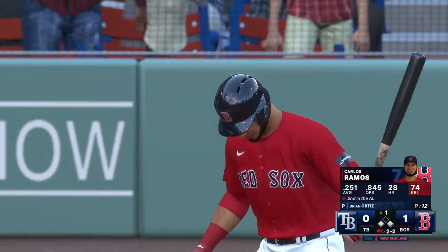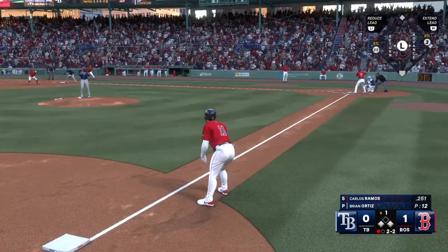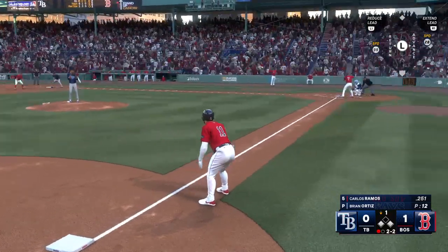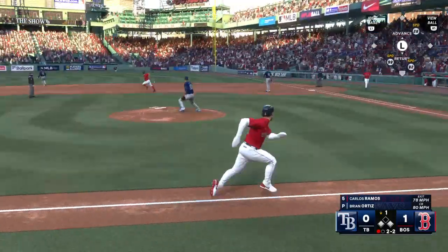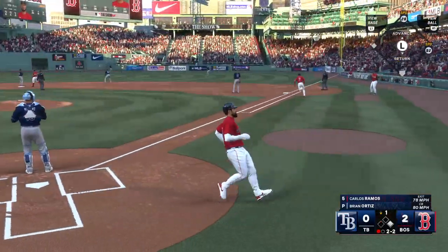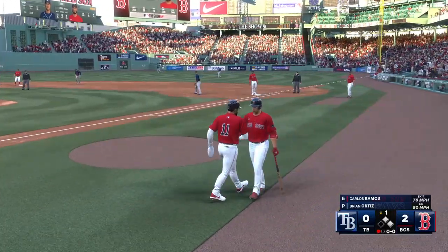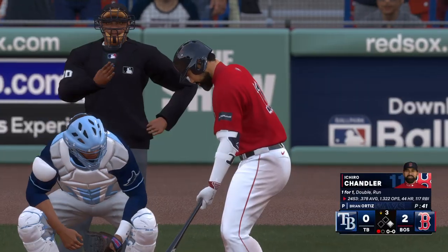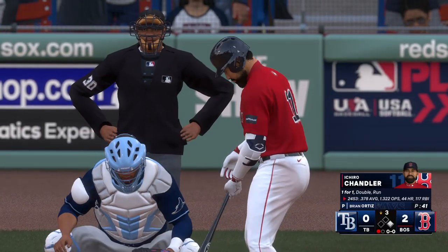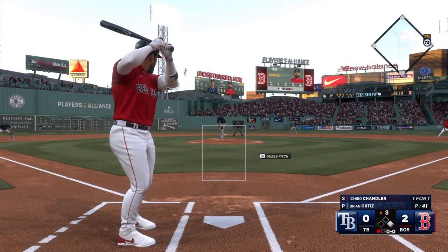Runners on the corners with 1 gone. So stepping in for Boston, Carlos Ramos. To the right side. Base hit and a run comes in. That's now 3 hits in a row for the offense. Not much to this one. Ichiro Chandler up next for the Red Sox. 1 for 1 with a double and a run scored.